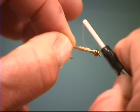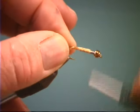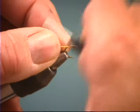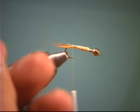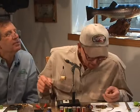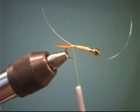I'll retract that. Okay, the next step after we put the biots in is I'm going to put in a piece of mono. It's about 3X, to rib the fly and give it segmentation. Once again, that's just mono, like 3X, just like you use on your dry flies. You don't have to buy it in a little spool and get charged about 10 times more money.